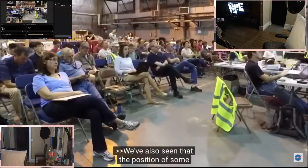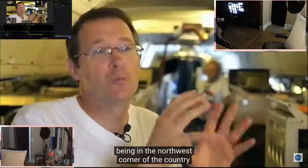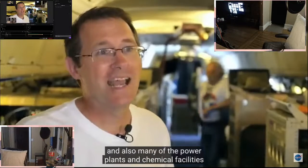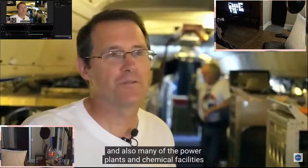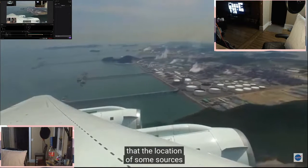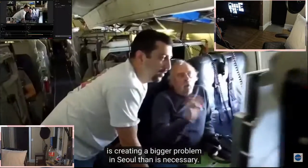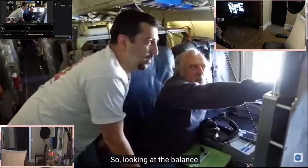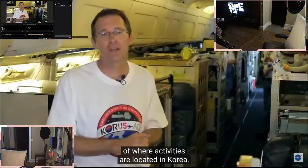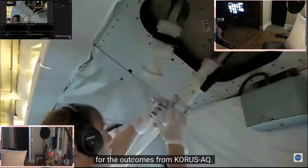We have also seen that the position of some emission sources, in particular with Seoul being in the northwest corner of the country, and also many of the power plants and chemical facilities upwind of the city, that the location of some sources is potentially creating a bigger problem in Seoul than is necessary. So looking at the balance of where activities are located in Korea is likely going to be a topic of interest for the outcomes from this course.